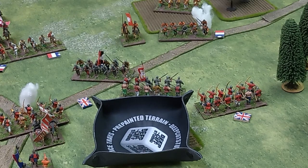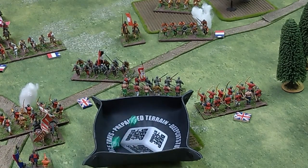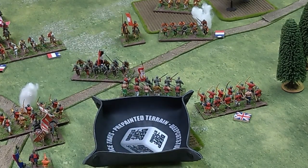So on the right-hand side, the billmen, it's a straight roll. 10, they stay where they are. And on the left-hand side, the archers, they get 9. They also stay where they are. So first blood goes to Oxford.